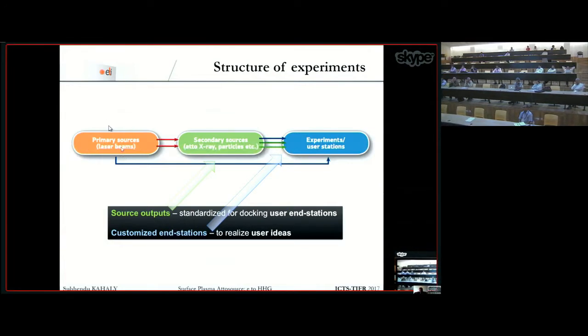So the structure of the experiments is that we have a series of lasers, which we call primary sources. Then we drive interaction with different sorts of targets and generate different, what we call secondary sources, which are accelerated particles or generated X-ray pulses. Then there would be experiments in this section, the green part, and the sources would also be taken for further experimentation and user end stations.